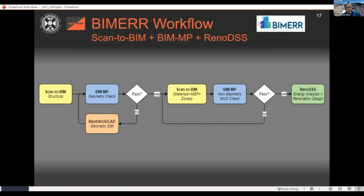So that's the workflow that I will talk about. The workflow involves actually four tools, but I will really talk about three. The first one is the Scan-to-BIM tool, which is a tool we have been developing. The second one is the BIM management platform.